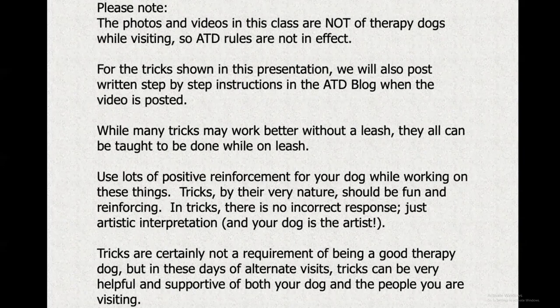So if your learning style is you like to read things, have things in front of you to look at, that kind of stuff, that will be available to you. It's certainly how I learn. So I am more than happy to put that up there for you. And while many of these tricks may feel like they're going to work better without a leash, they all can absolutely be taught to be done while on leash so that they will follow right along with those ATD rules.